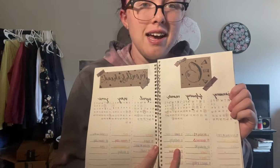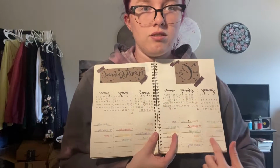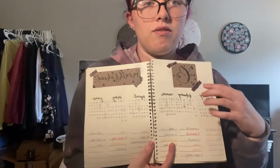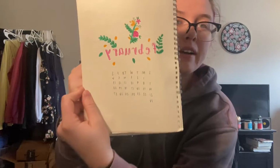So this next spread is one of my favorites. This is my next spread. It's my 6 months ahead, and these are just January, February, March, April, May, June, and then these are all the important events from the last months. And if you can see on here, they're all highlighted or circled in some way, and they're color-coded. This was my February playlist, and then the February overview.